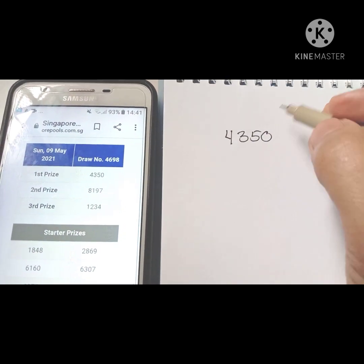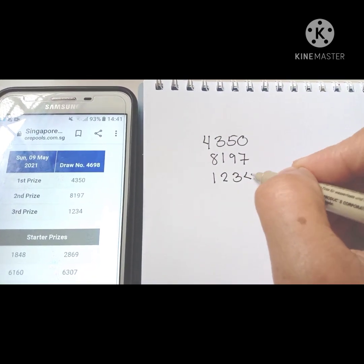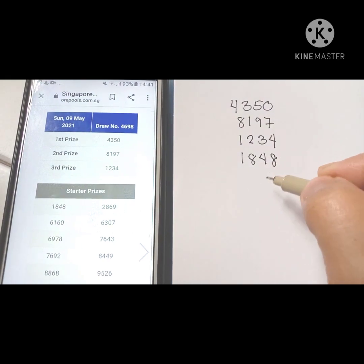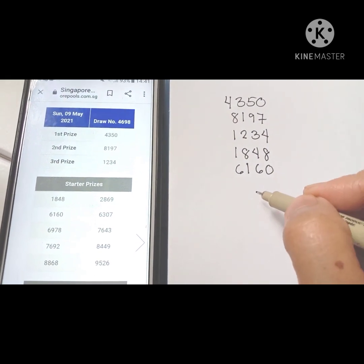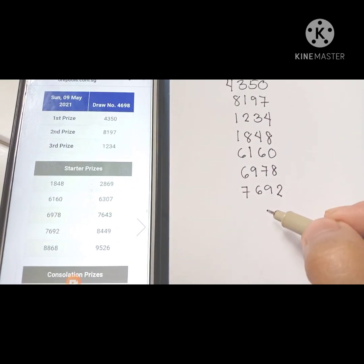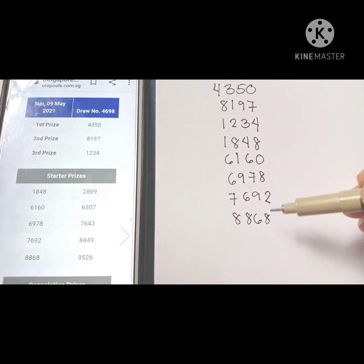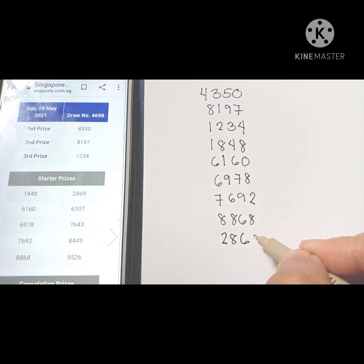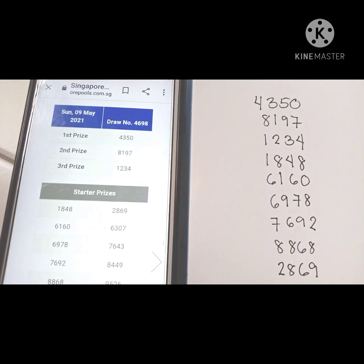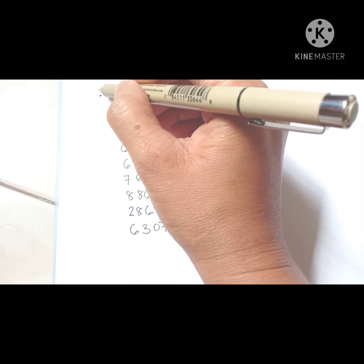draw. So I choose the 3 for second and third winning numbers, and then I pick 7 more numbers from the starters numbers. So 6, 7, 6, 9, 2, 8, 8, 6, 8, and then I count 1, 2, 3, 4, 5, 6, 7, 8, 9. So this is the last number, 6, 3, 0, 7. All of these 10 numbers I pick from the last withdrawal, from the last draw last Sunday.